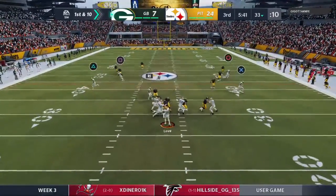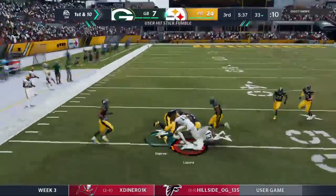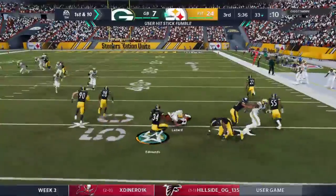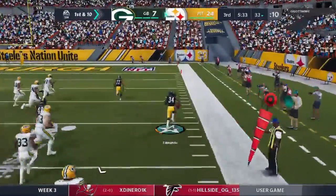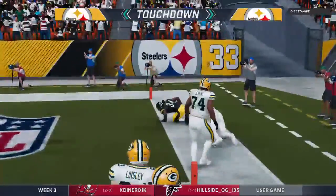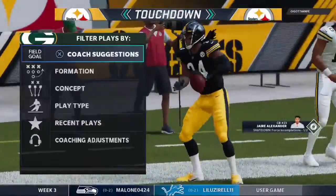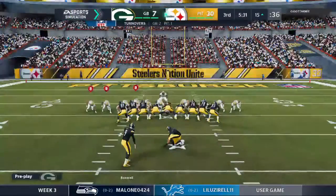Now Love. And able to find Allen Lazard. And now the ball's out. Fumble near midfield. And it's picked up by the Steelers. And he takes it back to the house. A fumble recovery for a Steelers score.